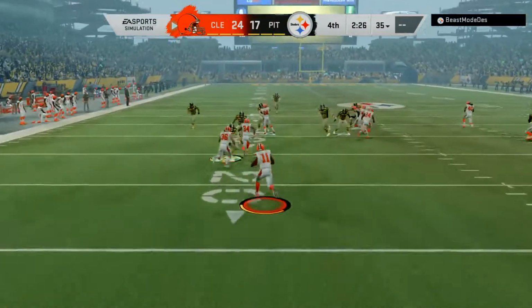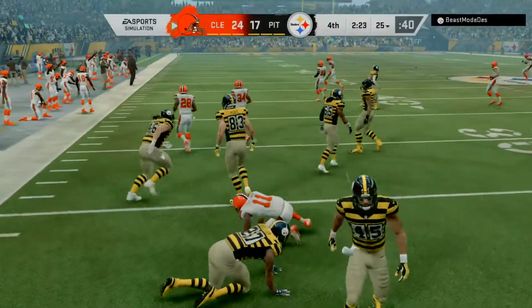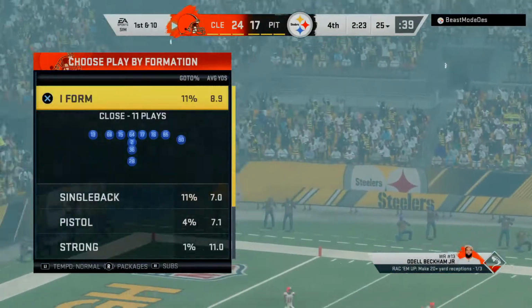This will be fielded at the 6. Able to fight through 1 tackle. And not a bad return here. He gets it out to the 25-yard line.